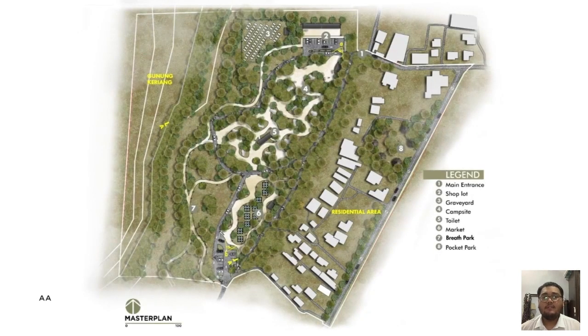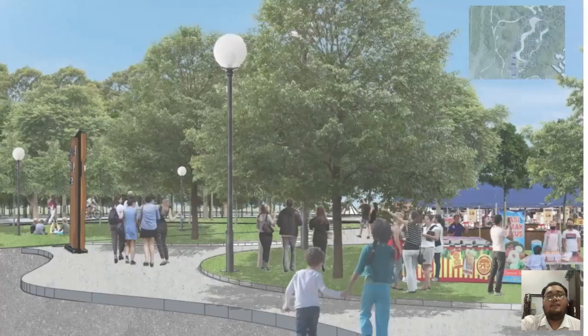There are a few elements to support my new vision: a main entrance, shop lots, graveyard, Gunung Keryang campsite, Gunung Keryang market, Brief Park, and Pocket Park. Now I will show the major items for this project. First is the Brief Park, next is the Gunung Keryang market, and the third one is the Gunung Keryang campsite area. Brief Park.